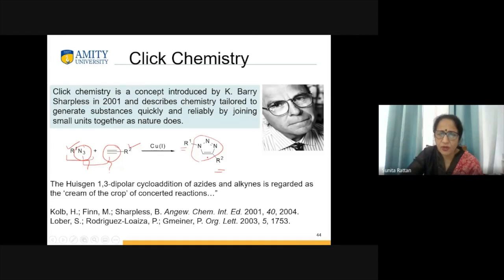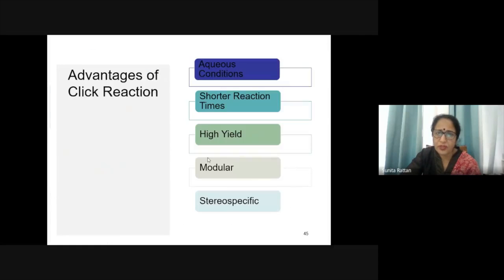So this is the concept which is being used in biology, but this concept was used by our group. Why? Because we can do all the reactions in aqueous conditions. So green chemistry also we could satisfy. Shorter reaction times, within one day I can prepare. High yield, modular. Where I would like my polymer to interact with the graphene, and it is stereo specific.